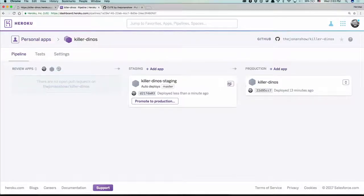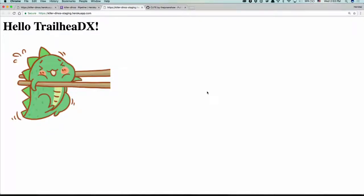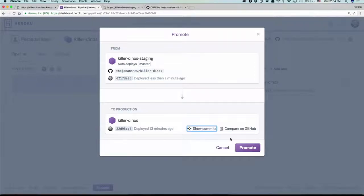And now I can go ahead and open this application here and prove to myself that when we send the QA link, we still have cute dinosaur. Great. So that took a couple of seconds there, right? Which is still a pretty long time, actually, for the Heroku platform, because when we're ready to take these changes live, QA's checked it out, we've already reviewed the PR, we're done. We're going to click here and promote to production.